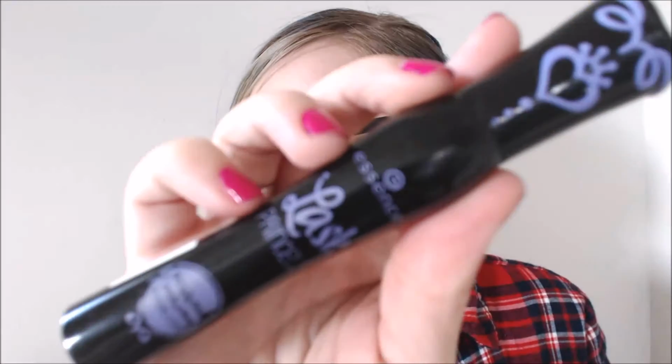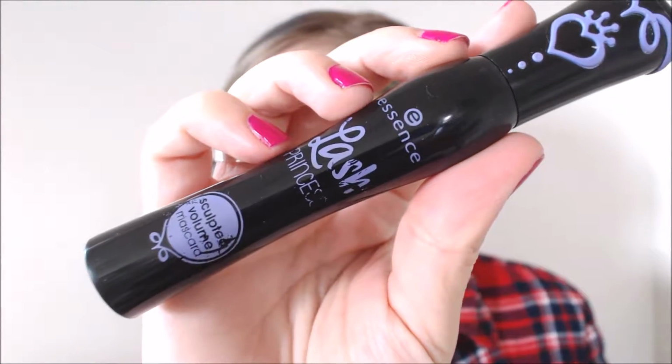Anyway, so let me talk about a couple of the things that are kind of more August specific. This first one is only August specific because it's a relatively recent purchase. And that is the Essence Lash Princess Sculpted Volume Mascara. It's what I'm wearing now. I am absolutely in love with this. This is by far my favorite Essence mascara that I've tried so far.